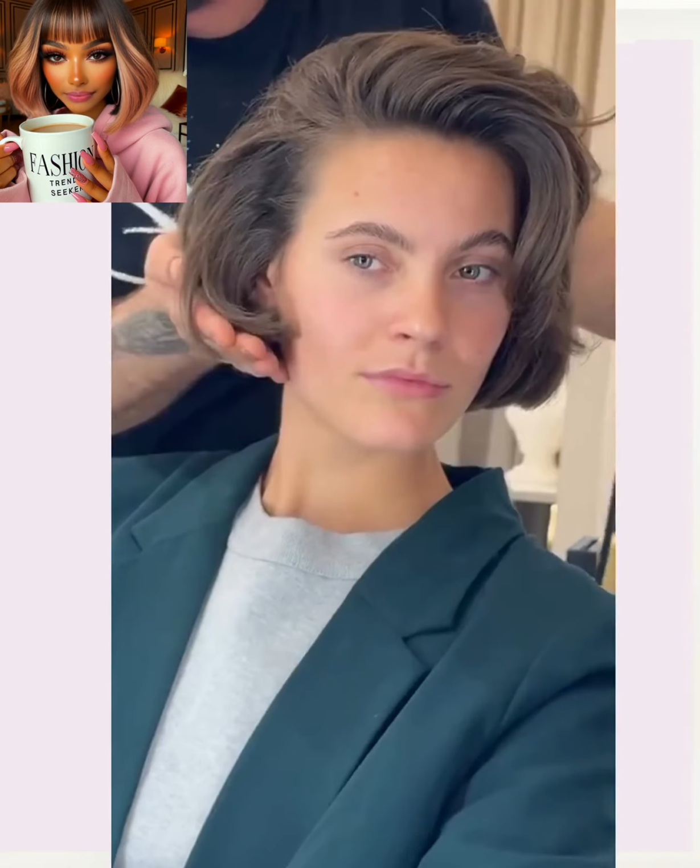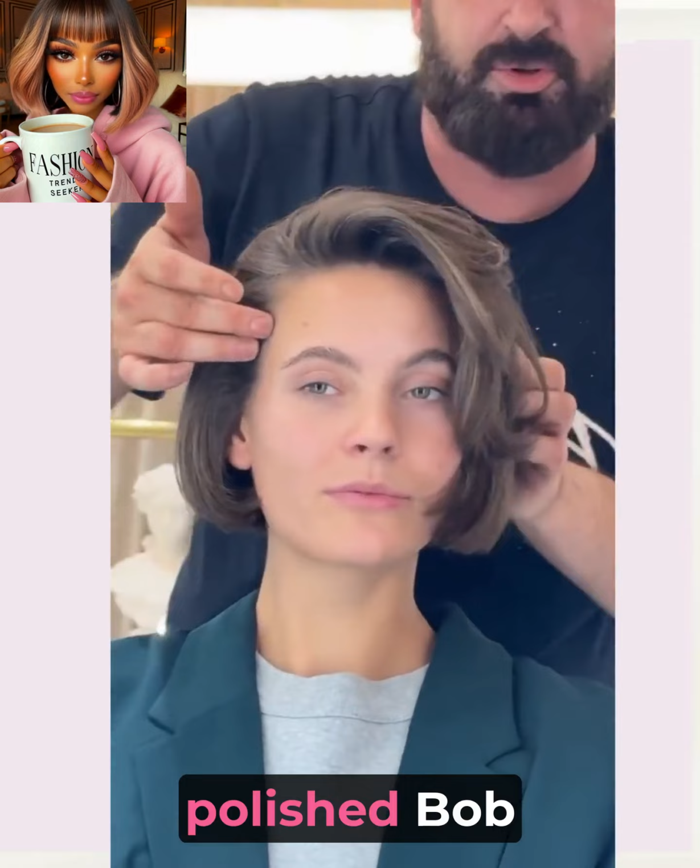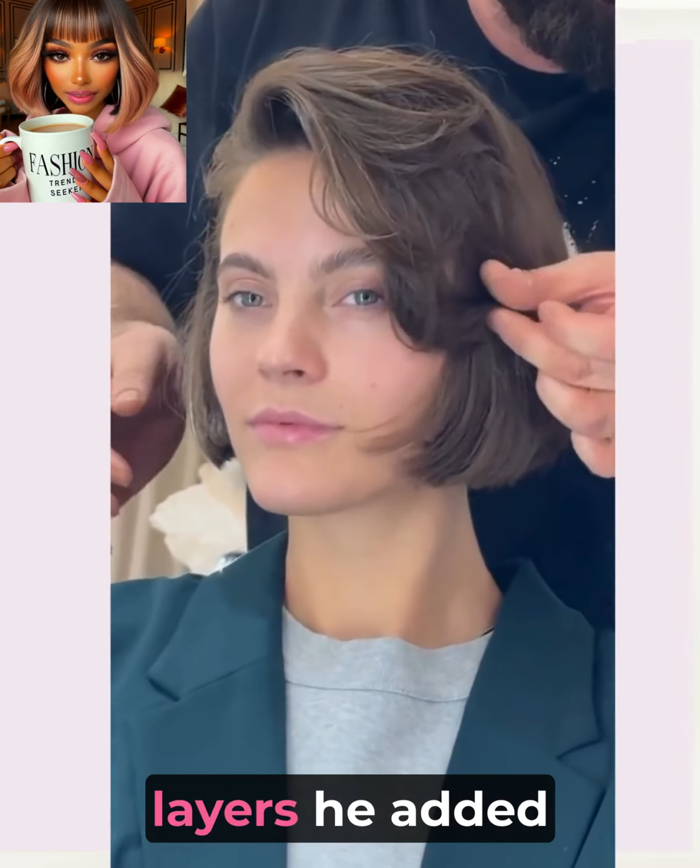Ooh. Sophisticated polished bob. I love the layers he added here.